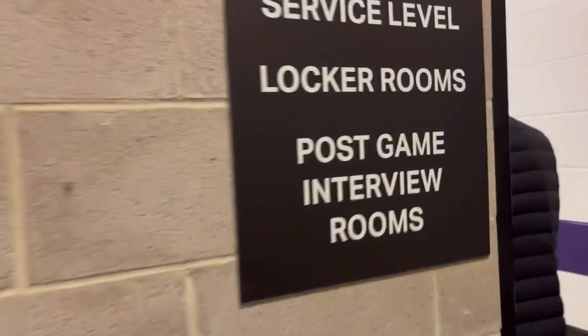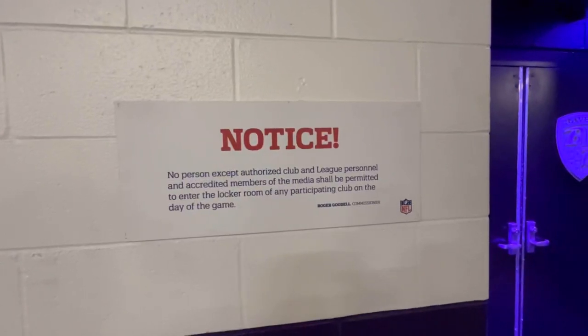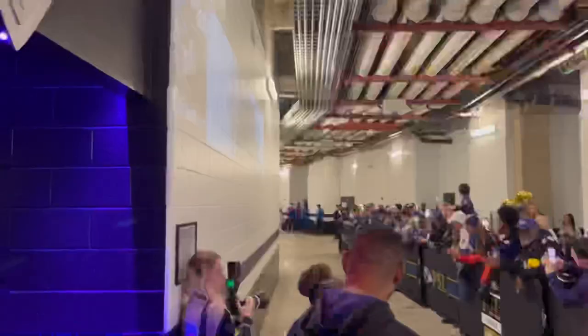So here is the service level where the post-game interview room is, as well as the locker room and the tunnel onto the field. That's where we were headed. We weren't allowed to go into the locker room. Nobody ever is from the media, especially on game day. But it was a really cool experience. So I'm just going to let you guys watch this.